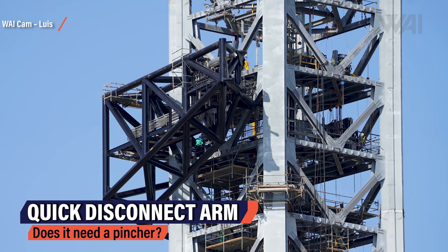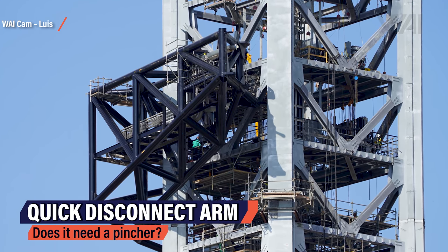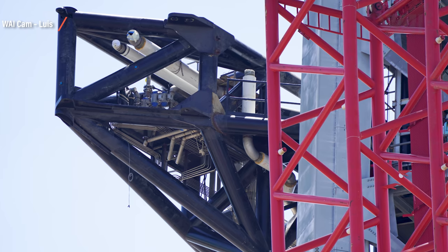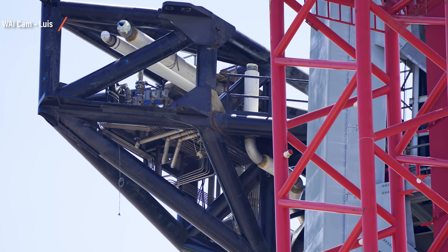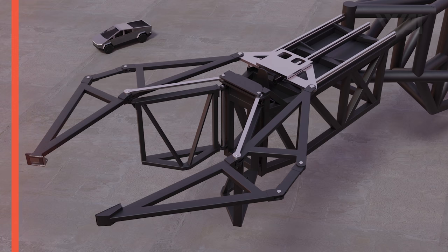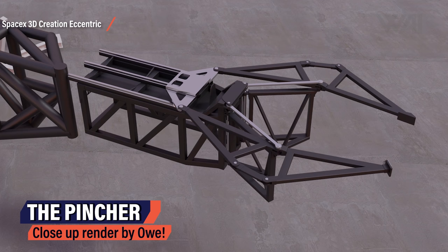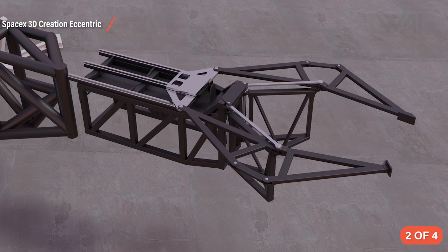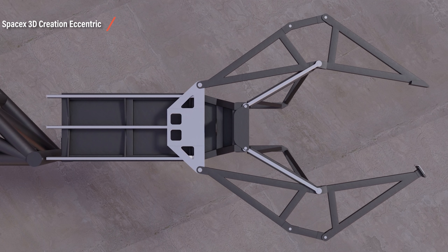Here. This is the quick disconnect arm installed on the orbital launch support tower. It's recently been outfitted with actuators to make it move, and as said on the last episode, I do think that it's still missing a tip of some sort. Over from SpaceX 3D creation Eccentric has been tinkering with the idea as well, and he's already released some renders for us to see. This is the object, and it does look like it could be used to fuel the Starship and to stabilize the stack before launch.